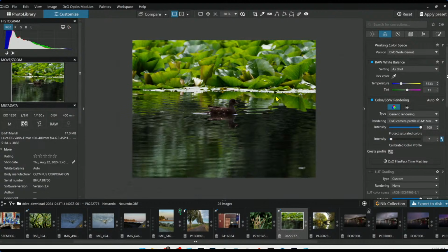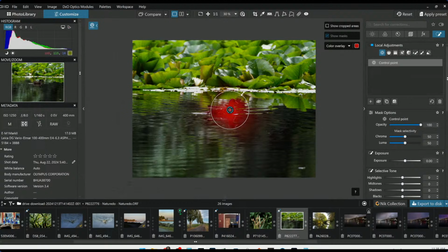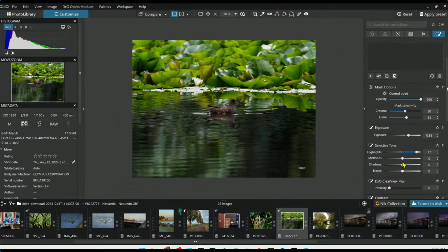So this is an interesting image. It's going to be tough to bring out the bird, but we'll try. I'm going to think about the composition while I'm editing. This is not going to be the final composition. See if I can bring the bird in just gradually.